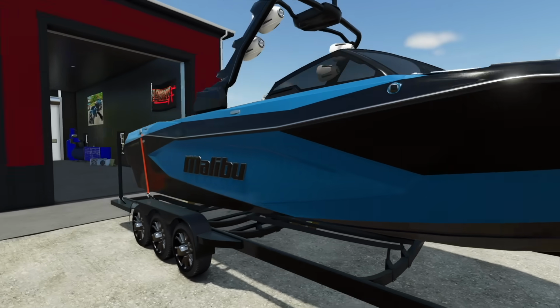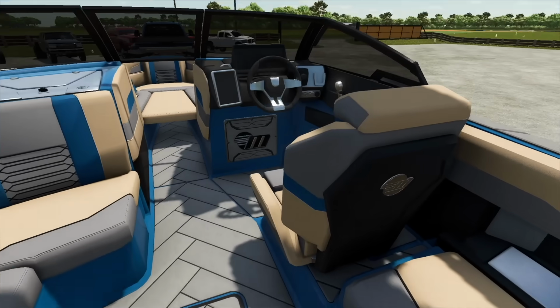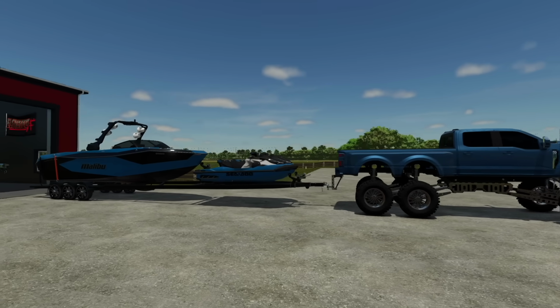Along with that, we got a brand new top-of-the-line Malibu wake boat that is just absolutely incredible. Like, look at this thing. Look at the detail on this. Gotta be one of the coolest dang wake boats you can buy on the market. And this is an entire setup we're taking to SEMA.